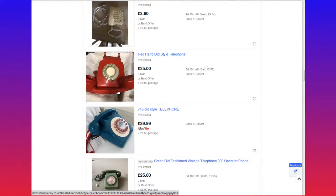Retro red old style telephone, £25 and £5 postage, £30. Again, if it's fully working, okay. If it's not fully working, it's too much. But red ones do fetch a premium for some reason I've never quite been able to fathom. But it is right, it's a 746, it's a late style case with the little horns up here.